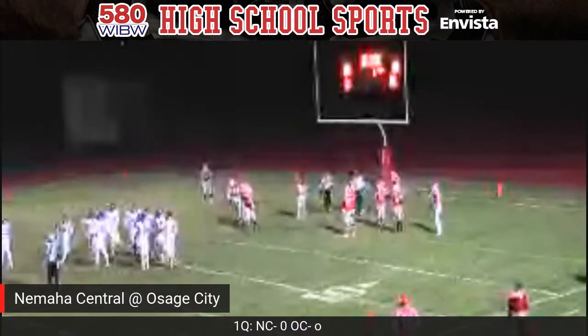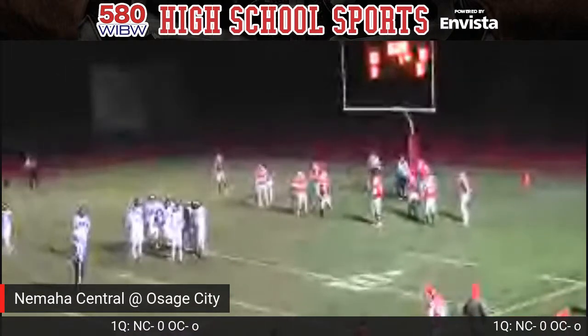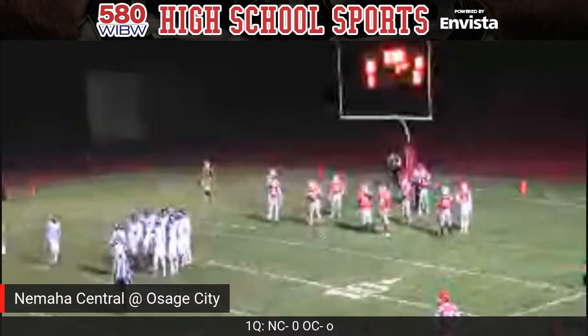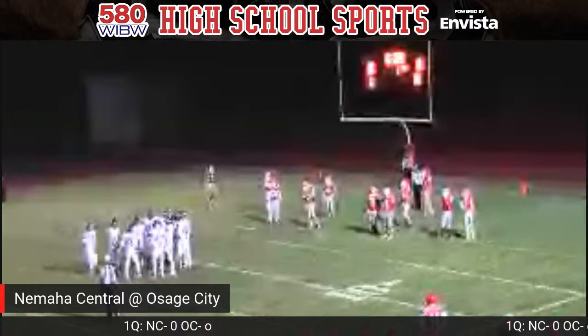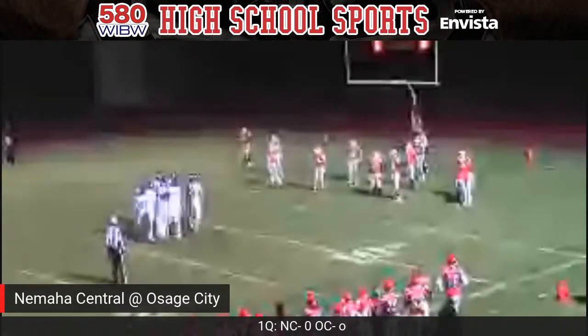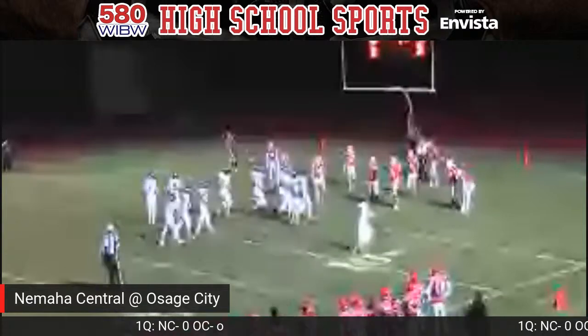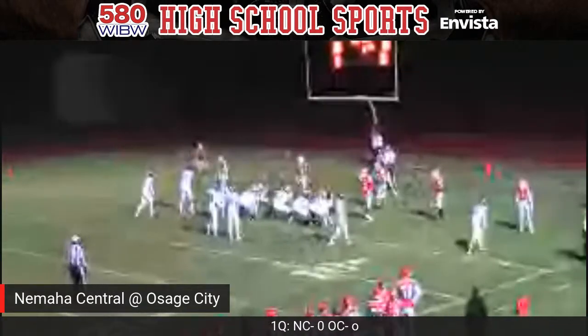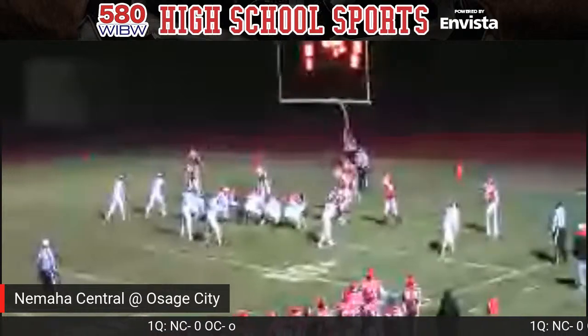Well, that was just Palick really running away from that first couple of lines of defenders for Osage City. And he was able to get it down. They were able to catch him, but now it's first and goal for Nemaha Central, with 6:15 to go in the first quarter. First points of the game being threatened by the Thunder.